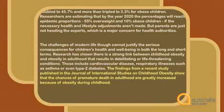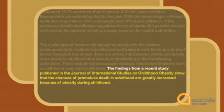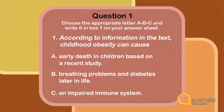Let's read the sentence. The findings from a recent study published in the Journal of International Studies on Childhood Obesity show that the chances of premature death in adulthood are greatly increased because of obesity during childhood. Death in adulthood, not in children. So we can rule out A as the answer.